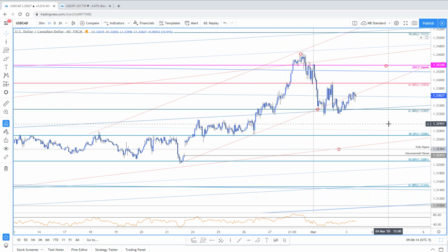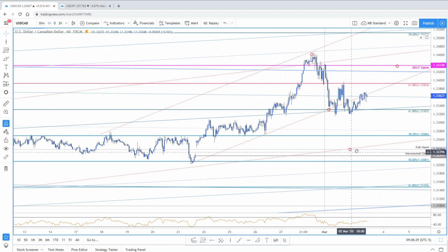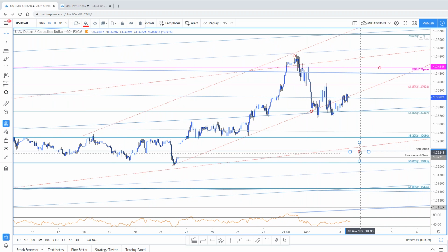So looking for exhaustions to sell while below 35.35. Look for a break below 33 to give us the go here. 32.68 and 32.36 are initial downside targets on a break. Any questions on dollar CAD?